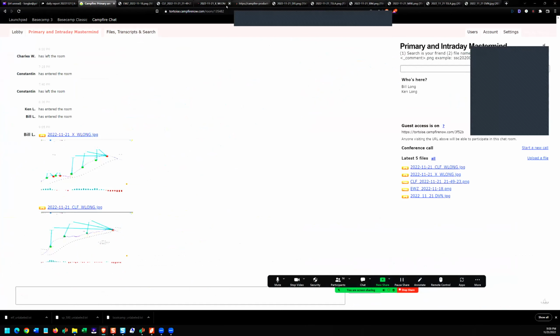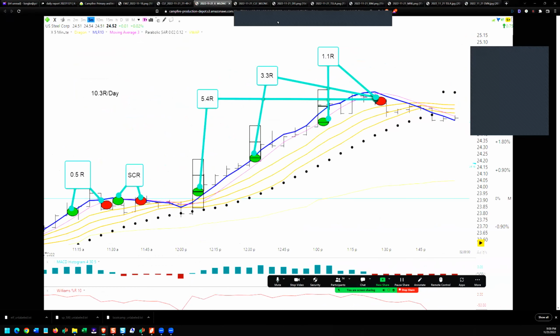Here's a couple from my brother. Let's see how the boy did. He's got U.S. Steel in the metals today. Standard entries for the sniper.